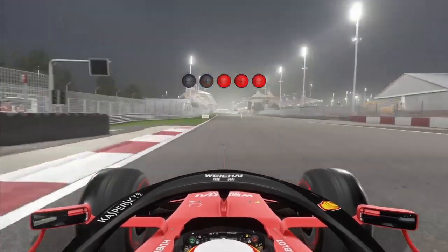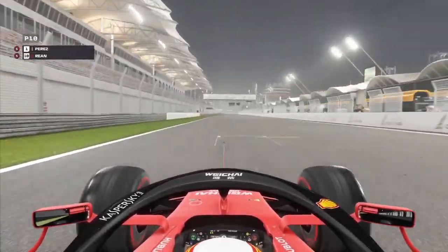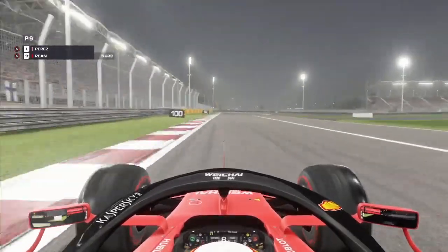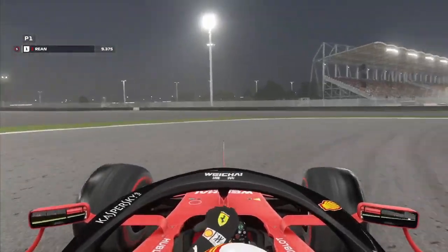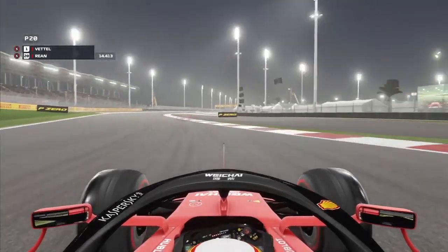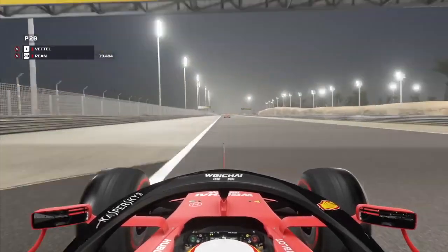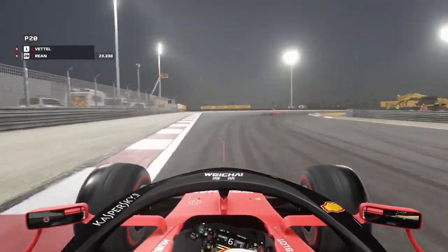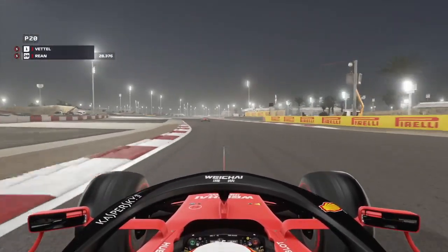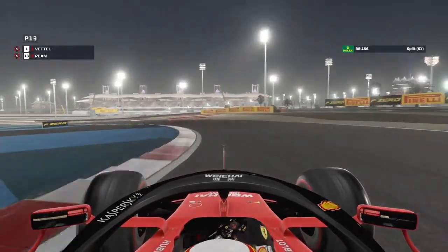Hello everyone, welcome back to another brand new episode of F1 2019. We are here at the Bahrain International Circuit, and as you can see, we are indeed doing a qualifying session, which of course is always a good thing to be doing. And yeah, this is qualifying in the day under the lights of Bahrain.